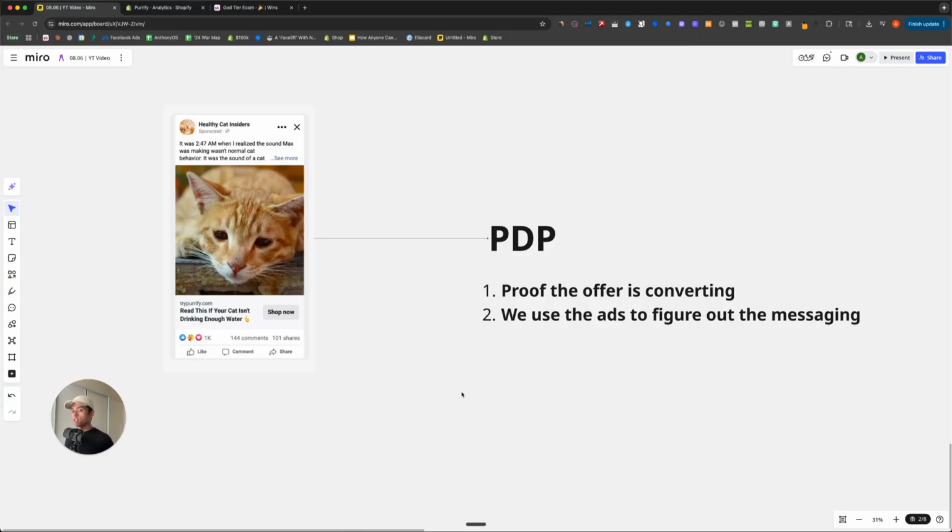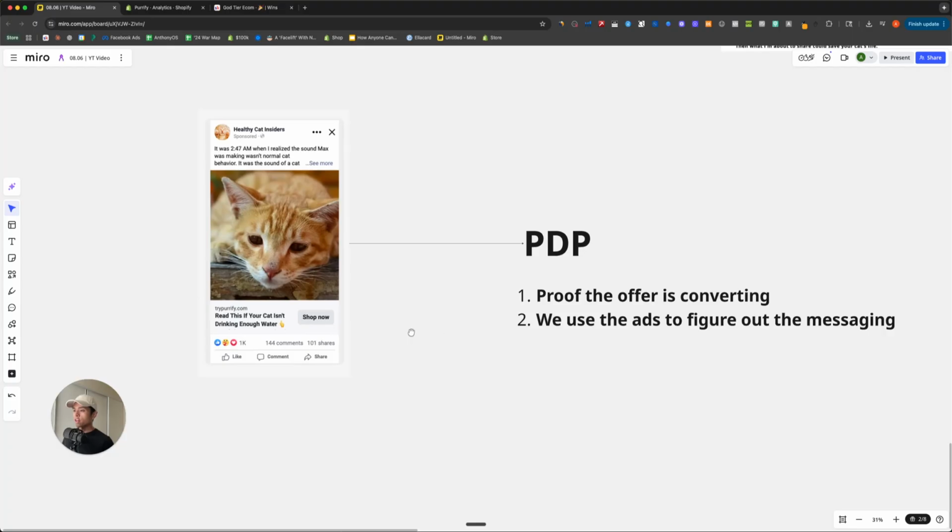That way we know if there's a difference in performance amongst any of those, that it has nothing to do with the landing page. So I see a lot of people create tailored landing pages or specific landing pages for specific angles, and that's not what you want to do. You want to send all that traffic to a generalized product page with benefits, features, your typical standard Shopify PDP, and then do the testing on the messaging. So that is why we send the traffic to the PDP first.